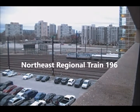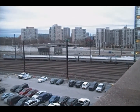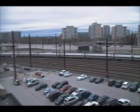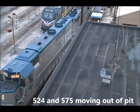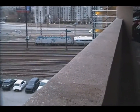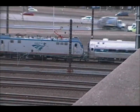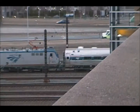Here we got ACS 64 634 leading one train north. And we got 613 with another one. 634 is going north with this regional, and that's got to be regional 176 or 196. 196. There's 524. And 575 being moved out of the pits, so that way 92 can be inspected. In the process, for some reason 613 was on the move out, and then all of a sudden came to a screeching halt over there. Unless that's the Carolinian 613, that's gotta be.